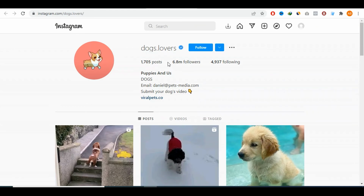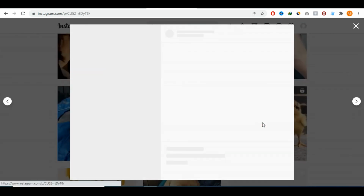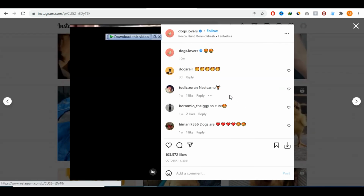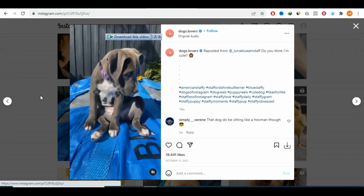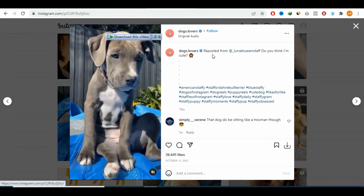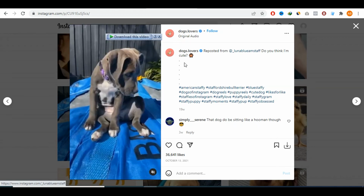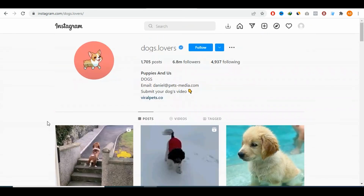Here are some other examples of theme pages to prove to you that this really works if you take this seriously. So as you can see, this page here, Dogs Lovers, and they got like close to 7 million followers, and this is exactly what they do as well, where they just curate content from other pages. They are like a theme page for the dog niche, and some of those content I reckon are from themselves, but some of those content, as you can see, are being reposted from other accounts. As you can see, reposted from this particular person here, and they're giving him credit for it. And so this is exactly what you want to do.